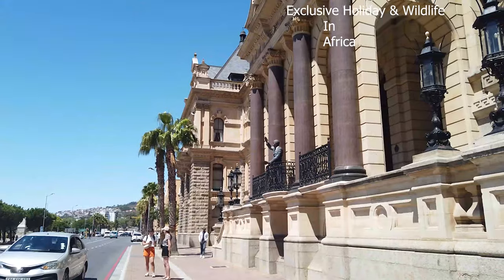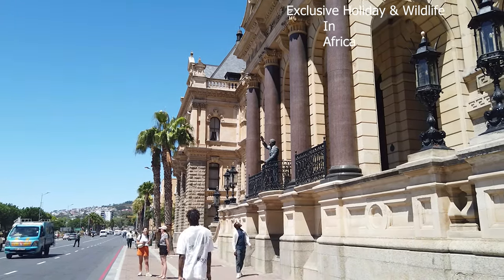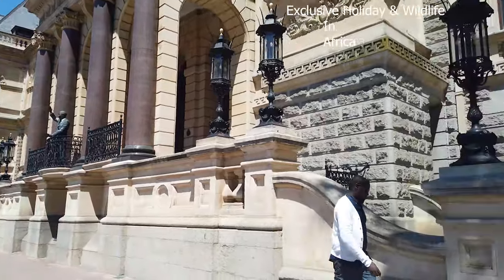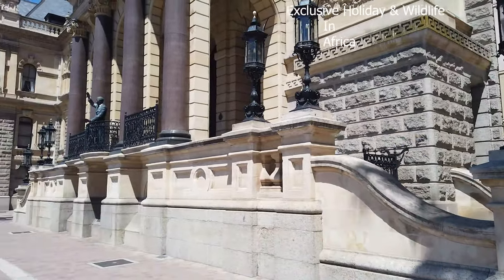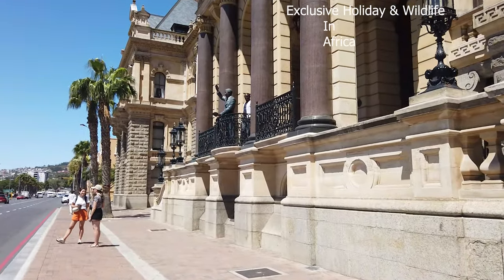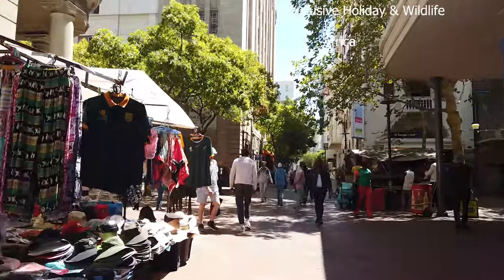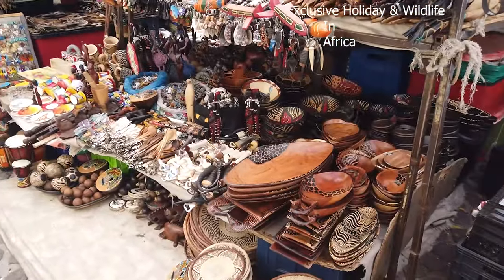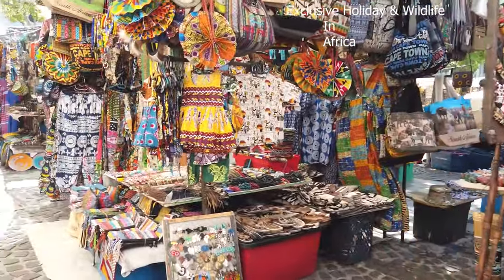From the mountain, I went to explore the downtown. I first went to the well-looked-after Cape Town City Hall, where Nelson Mandela delivered his first speech after prison. From City Hall, you can head to Green Market Square, where you can get some nice souvenirs from African products.